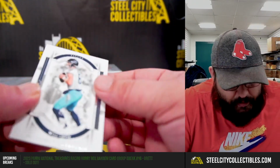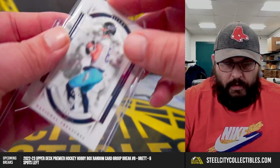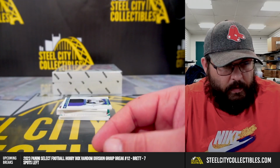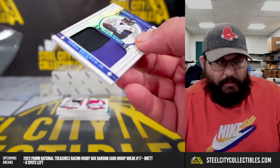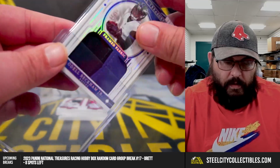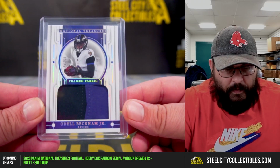Next, we've got rookie. Out of 99, 41 of 99, Will Levis. Going to Peter. Two-color jersey, 5 of 25, Odell Beckham Jr. Five of 25 is going to Peter.